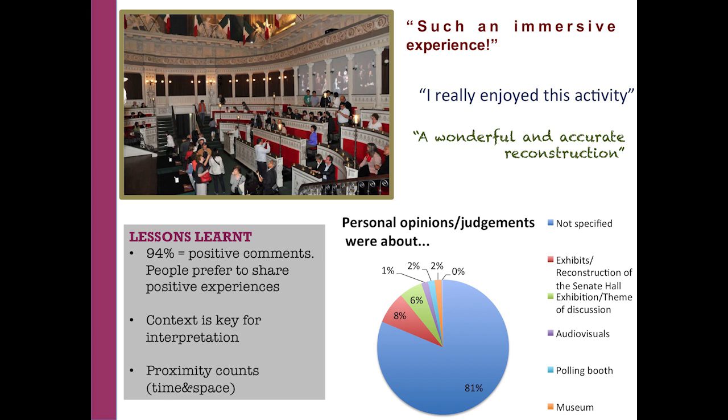And concerning the personal opinions and judgments, it was not possible for 81% of the comments to know what the personal comment was about, because we had expressions such as "this is very beautiful," but what does this refer to? It's difficult. So I think that context is really key for interpretation. When you code comments, you really need to refer to the context in which the message was posted.